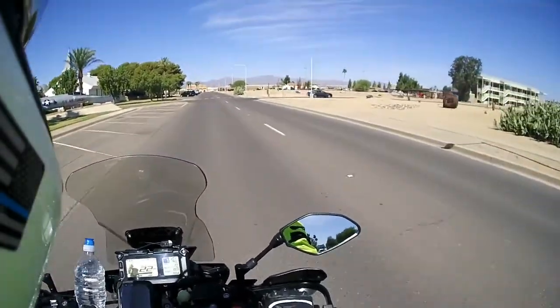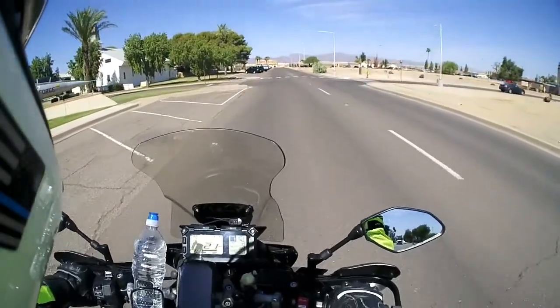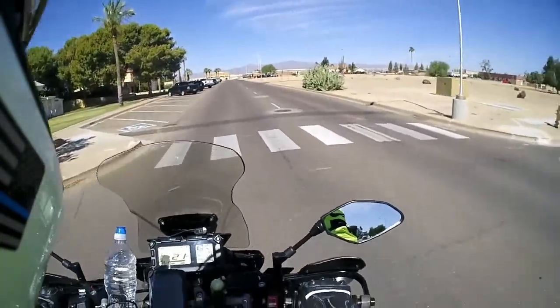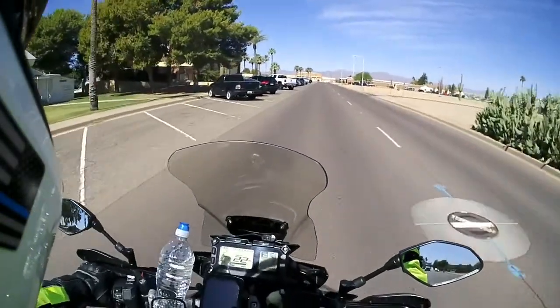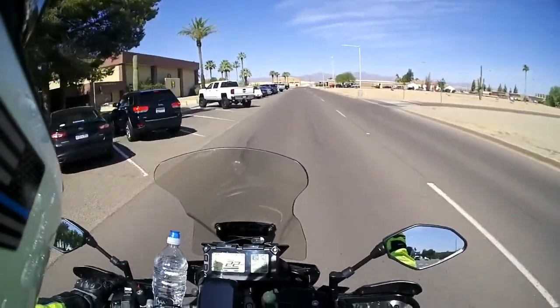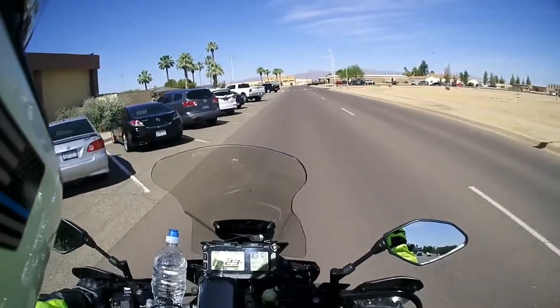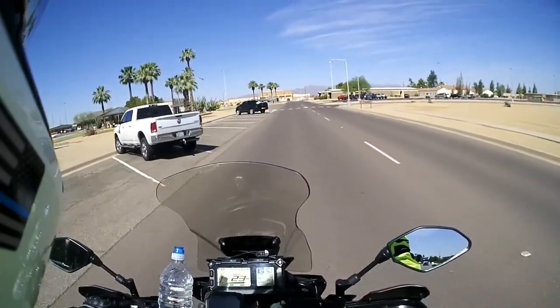My first bike, I rode it more than 10,000 miles. I never dropped it once. This one I dropped twice. Both times it was very, very minor. The second one was not any damage at all. It was just a driveway tip over.